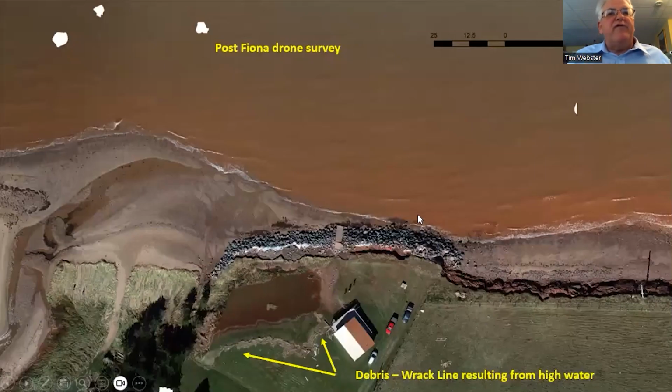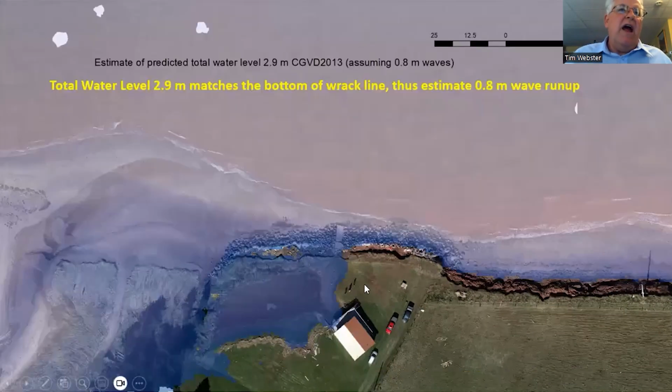We then came back after Fiona and we had severe erosion behind this armor stone, severe erosion of this bank and the debris line. These are boulders as well as debris of various grass, boards, everything else that could be in the water. And you see we had very good agreement. So we've gone out and mapped this rack line and correlated with either GPS or LiDAR to come up with these total water levels that I showed you previously in the yellow font along the coast of Nova Scotia.